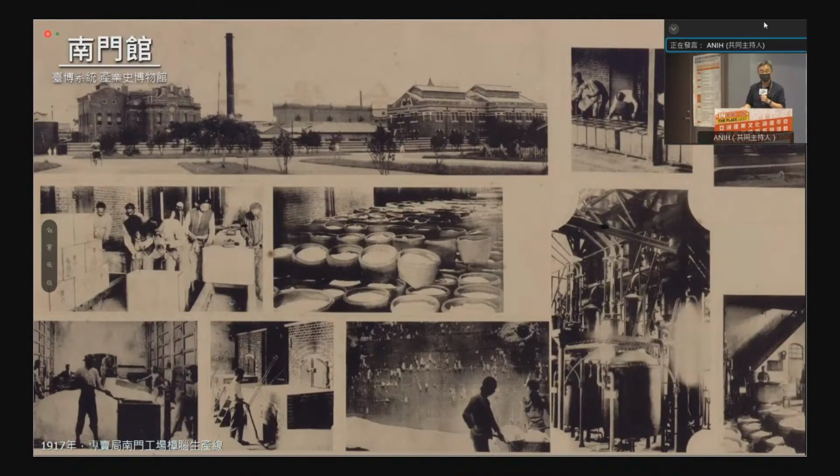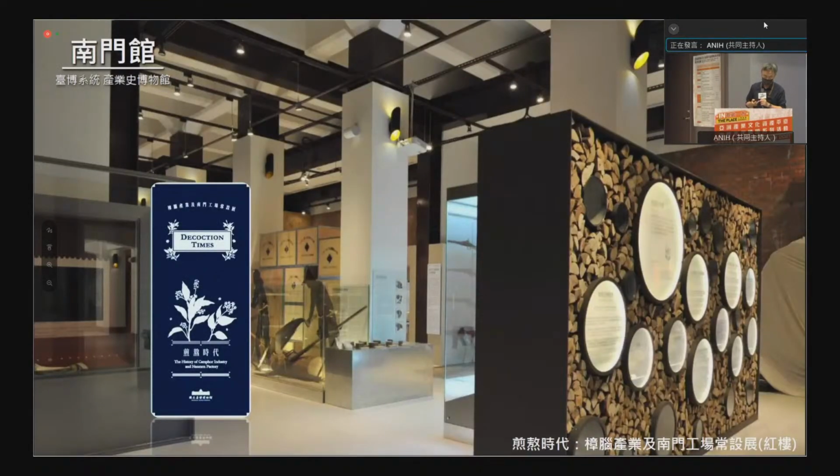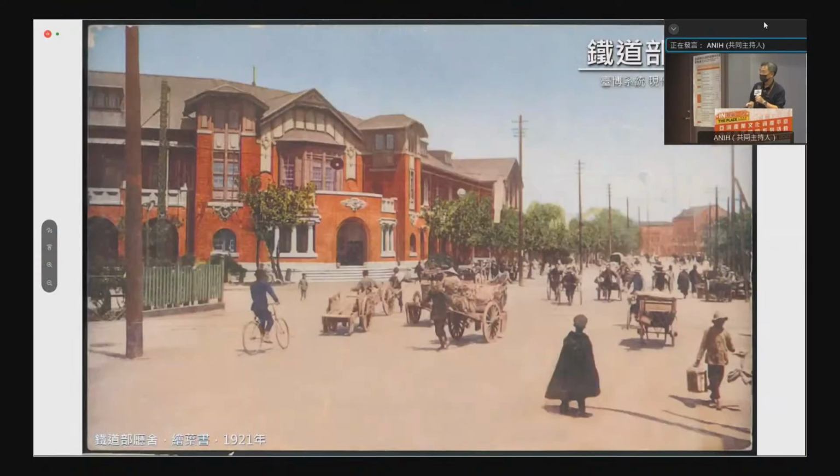The third site is the Nanmen Museum, focusing on industrial history in Taiwan. It has the collection and the exhibition about the largest camphor factory in Taiwan, not only in Taiwan, but also in entire Southeast Asia. This is the exhibition site for us to showcase the industrial history and the environment development in Taiwan.